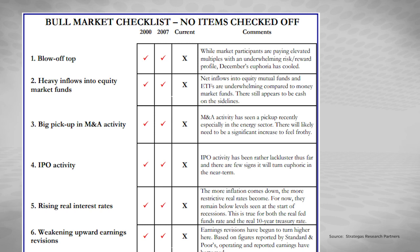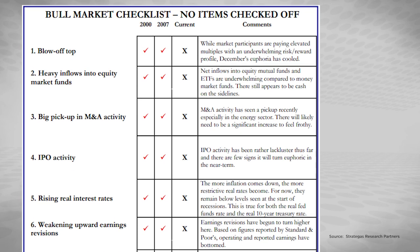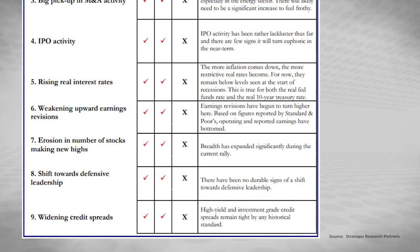That's a positive. While M&A activity has picked up, the third one here, it hasn't gotten to the level where it seems frothy. The fourth item we look at is IPO activity, and IPO activity has been somewhat lackluster. We would be concerned if it really picks up this year, because too many IPOs usually leads to too much risk taking.